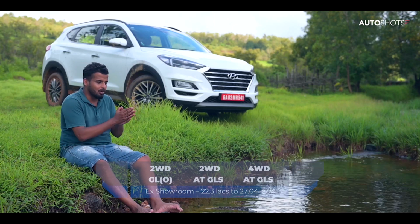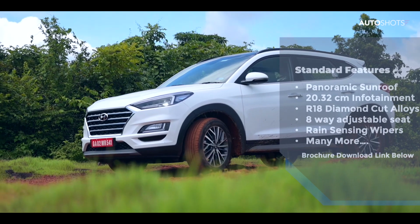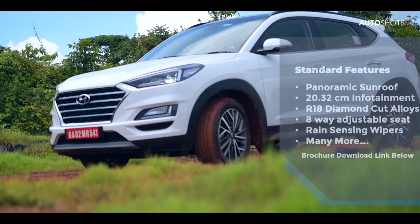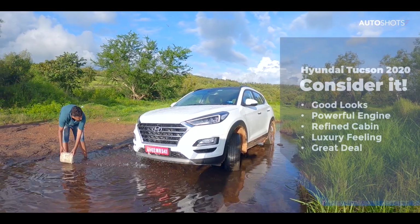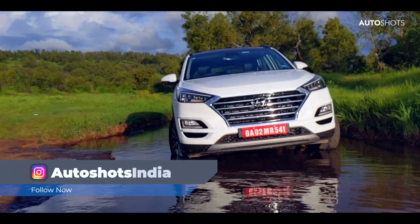Also, the gap between the top end and the base model is around 5 lakhs. So if you sacrifice those 5 lakhs, you could get a petrol engine, two-wheel drive and still get a lot of features. Well, my verdict: the Tucson is the pro version of the Creta. I mean, the old Creta actually.